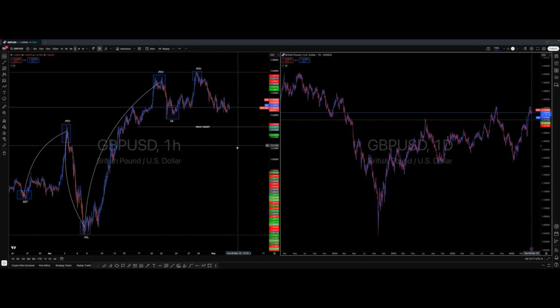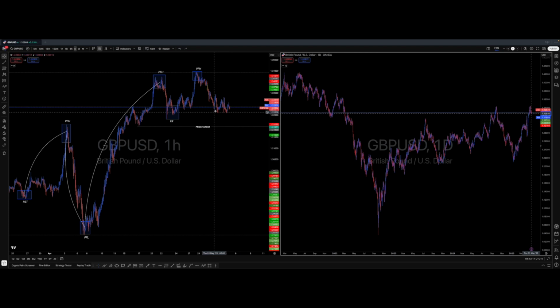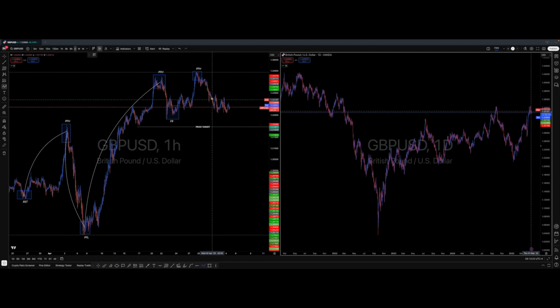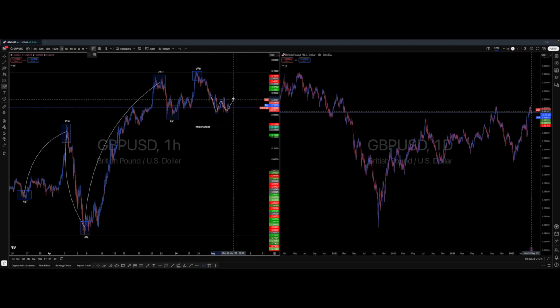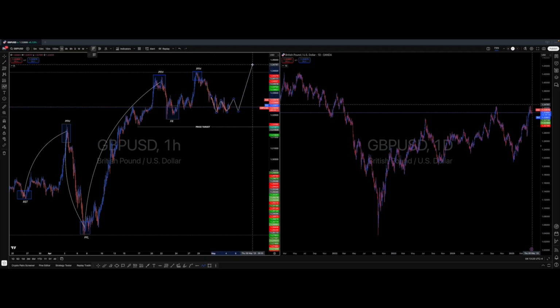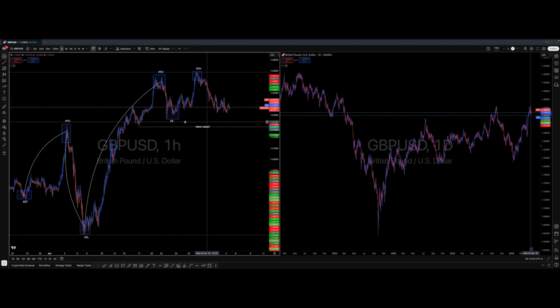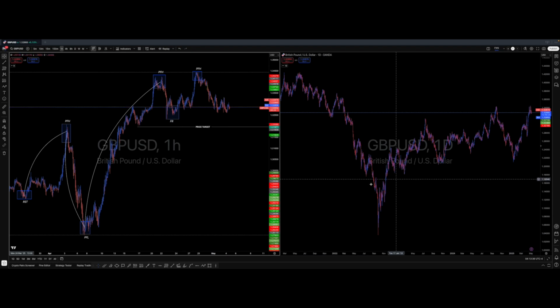Now, if the dollar index decides to turn around and continue that downtrend, then this is probably going to consolidate, and then you're going to see movement go higher. So you might see something like this, and then eventually it'll go up. This will turn into a reset, and then you would see higher prices. So the dollar index is going to drive a lot of what's happening here, so please keep that in mind.